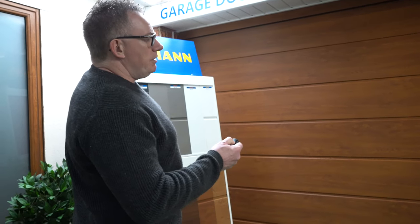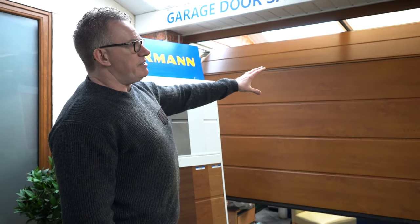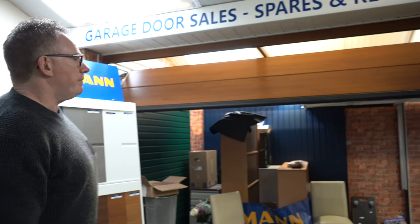So I'm just going to open the garage door now. The Supermatic key also provides a faster lift system. So the Supermatic key is the more advanced motor compared to the Promatic 4.